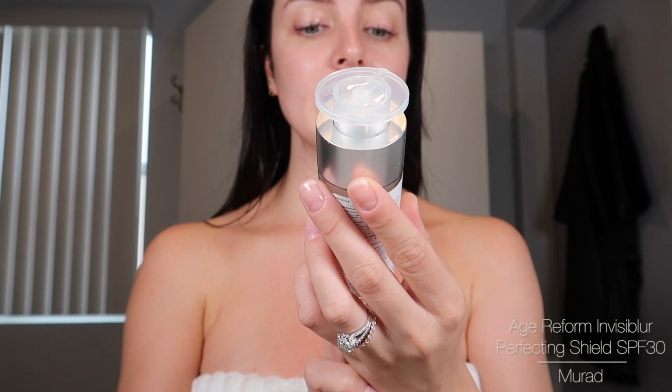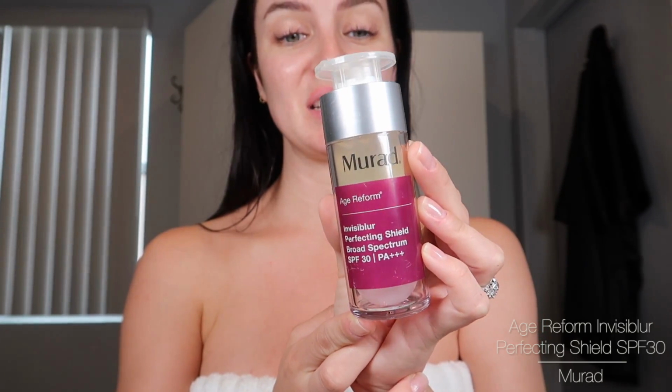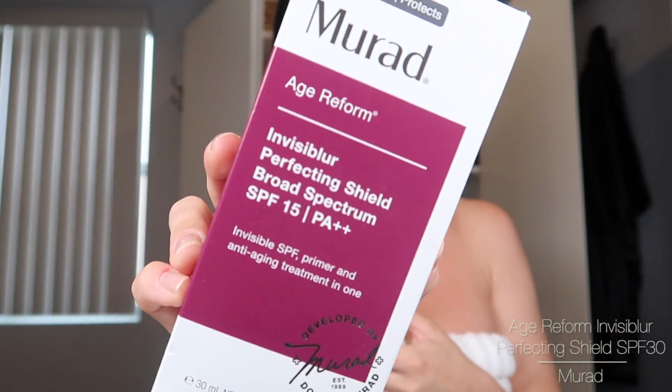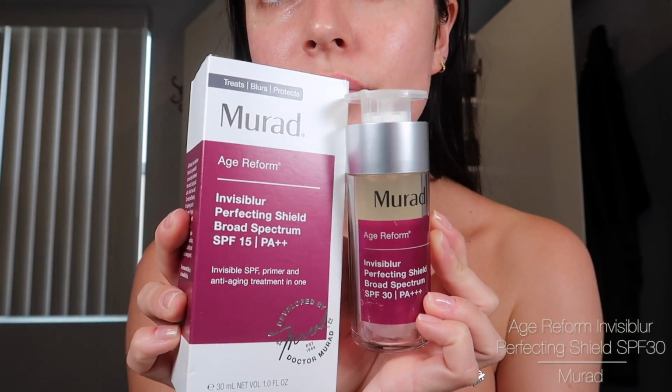Now I'm gonna let that settle in, and then my Invisiblur from Murad is my go-to SPF. It's SPF 30 in the US. In Australia, I think it's called SPF 15, which is honestly a bit scary. When I bought this in Australia, it had a little sticker on it saying SPF 15. Let me check that. I think that's, yeah. See, this is an Aussie one and it says SPF 15, but then on the American one, it says SPF 30.